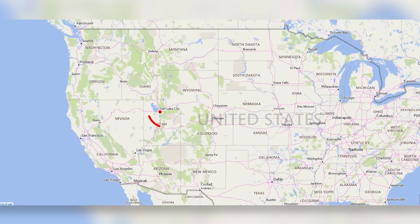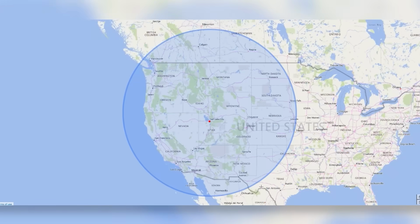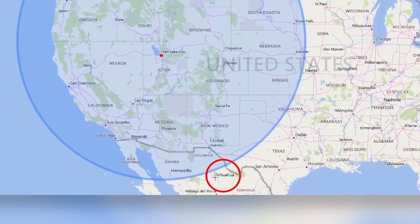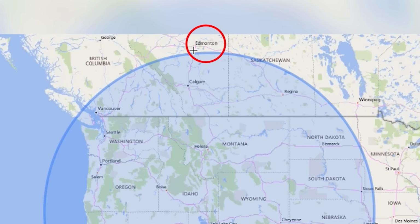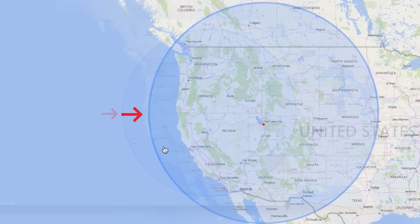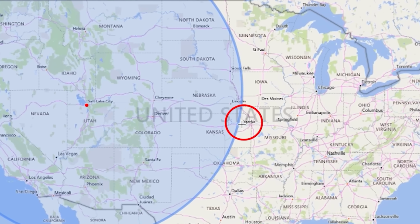looks like. We'll choose Salt Lake City, Utah as our starting point, because that's close to where I live. And if you head out in any direction, traveling 850 miles, if you travel south, this would put you close to Chihuahua, Mexico, which happens to be where my mom was born and raised. Going north, this almost gets you to Edmonton, Canada, and just past Vancouver. And if you travel west, you'll wind up in the Pacific Ocean, and if you go east, you'll go all the way to Topeka, Kansas from Salt Lake City, Utah.